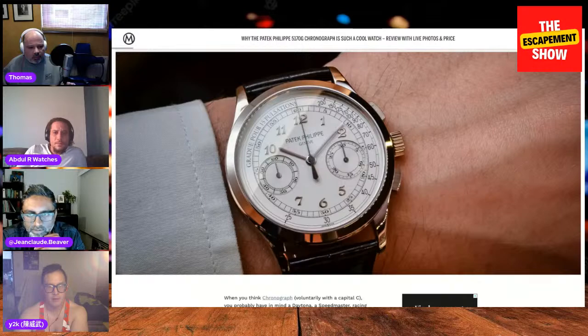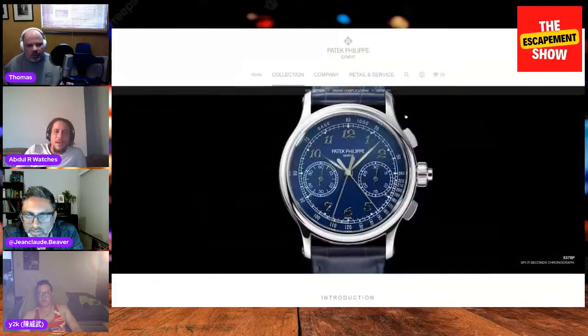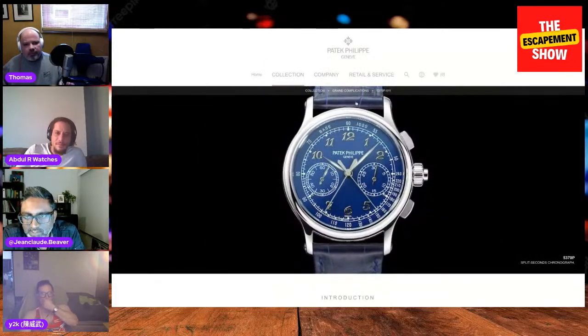They just nailed it. It's just a stunning watch, and I would give my left nut to have one of those. The 5370 is the next. Yeah, now that's the next generation. They're just unobtainable. They're just so expensive. But you can see it's the next. Yeah. This is the split seconds version.